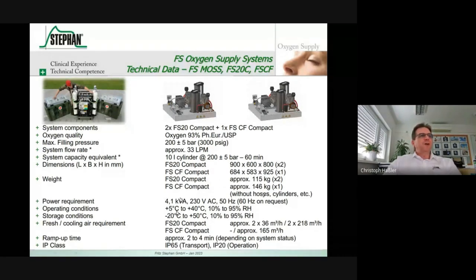They operate from 5 to 40 degrees. They operate up to a humidity of 95%. And they can be stored from minus 20 to plus 50 degrees. And here is the amount of cubic meters of fresh air and cooling air you might need. In transport, they are IP65, water protected, and in operation, IP20.